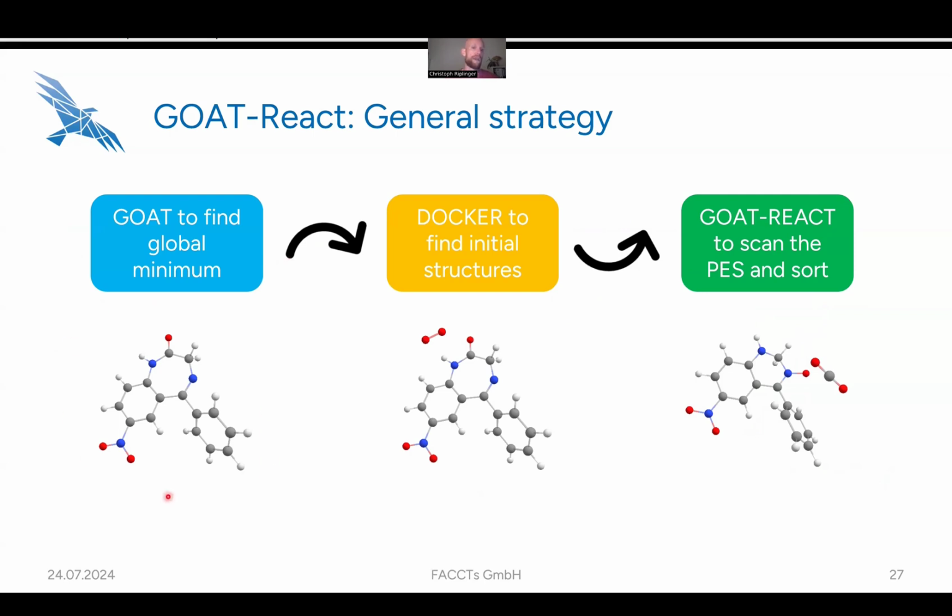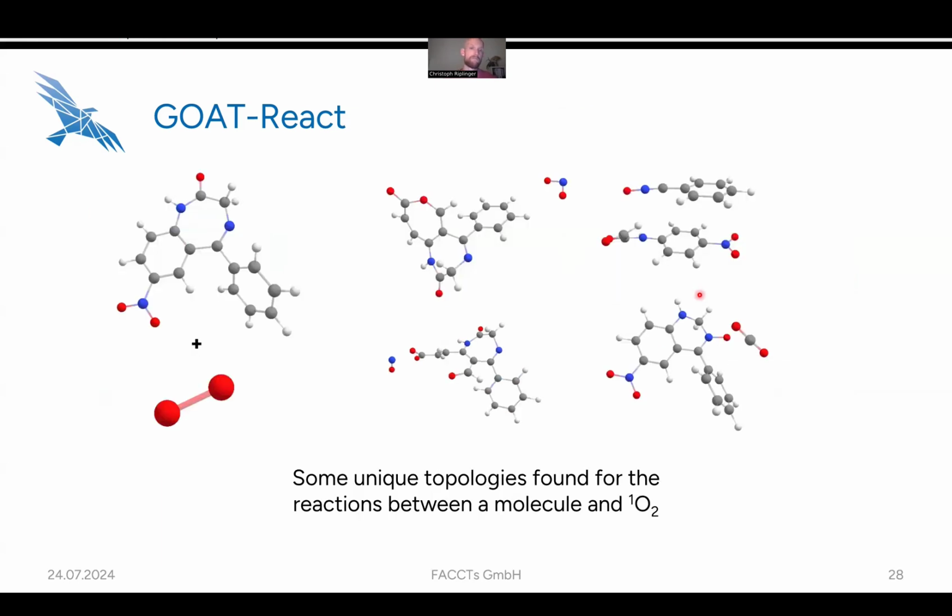You can use GOAT for a molecule to find a global minimum. You can use the Docker to dock, for example, singlet oxygen to that molecule, and then you could use GOAT React to explore what reactions can happen between those two molecules. And this is just an example here. For the reaction of singlet oxygen with this molecule, you get a variety of different outcomes. And so you can study how a molecule, for example, is degrading when oxygen is present.